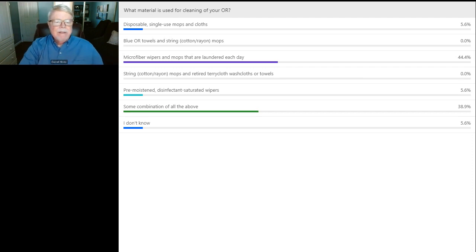Great. I like to see this. Microfiber wipers and mops are laundered each day, so we're going to talk about that. Some combination of the above comes in second there, and I understand that these pre-moistened wipes have gotten traction. One caveat is that these are all being used, and it's important that you understand where those things are stored at the end of the day, and that they are getting processed in the laundry as they should be, so that they're safe for use in the OR.